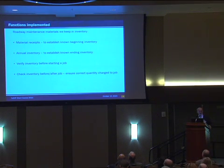And because they didn't know which number was right, they chose to do nothing because they didn't want to get fussed at for making adjustments to their accounts. So they just let it ride. And what we found out is the quantity compared to our stock records was actually off by an absolute value of 44%. It was pretty significant.